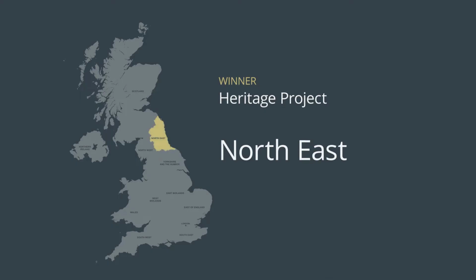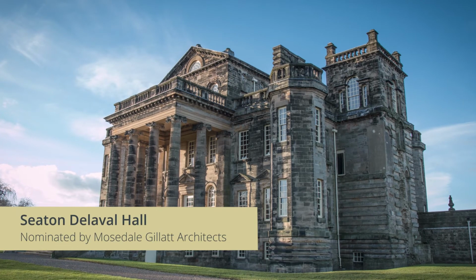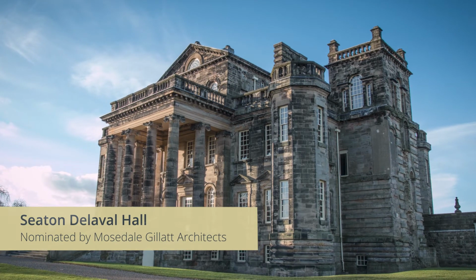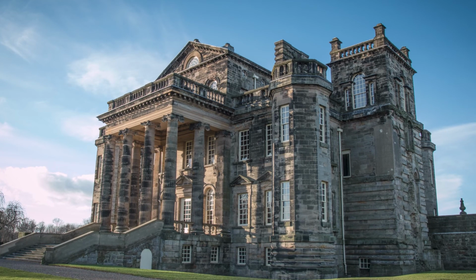And the winning project for the North East is Seaton de Laval Hall, nominated by Mosdell Gillett Architects. The judges thought the team's skill in combining traditional craft and contemporary solutions within this complex and significant site has improved the visitor experience while securing the fabric of the buildings and structures for the future.